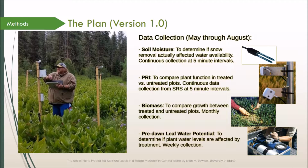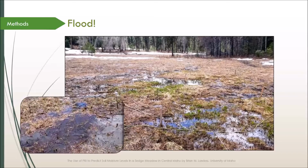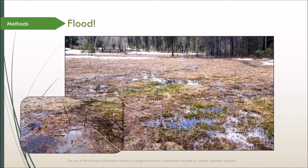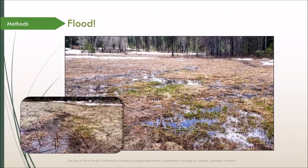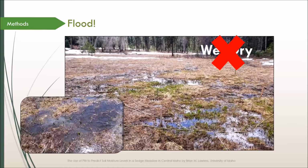So you notice there's a version 1.0 on here, and that's because we had a few problems. The first one was this. When the snow melted, the entire field flooded. So our whole wet versus dry concept was at risk, but I thought, hey, what I can do is come in later in the year and put water on the control plots, so they would continue to have water throughout the year, and then the other ones might dry out. Then we had a second problem.